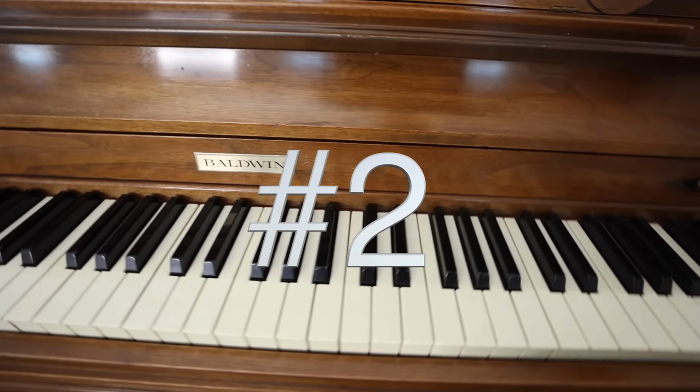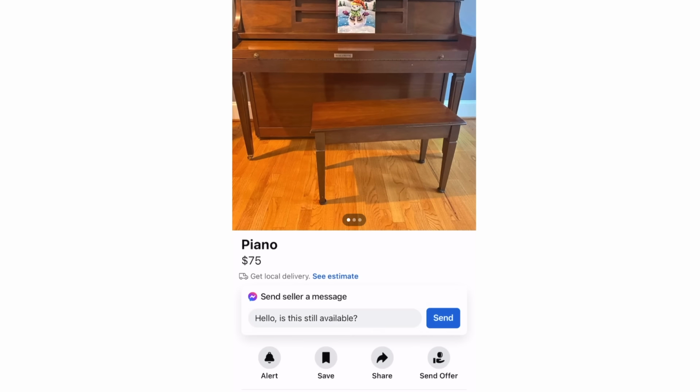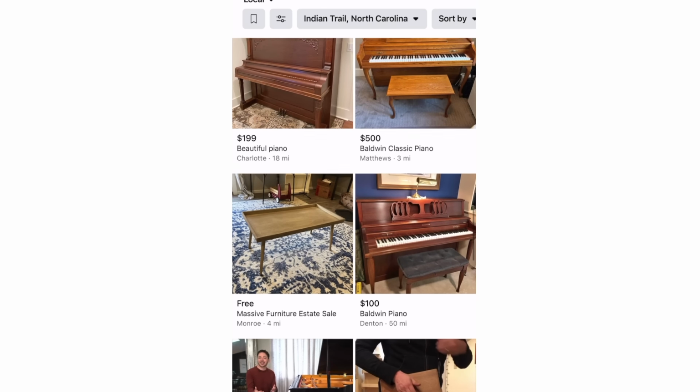I want to know in the comments down below how many of you have gotten a thrifted piano. Facebook Marketplace is one of the best places to find a piano. I actually used to give piano lessons. I played the piano for many years, and our piano is a Baldwin that is thrifted. It's an Acrosonic, so the sound is really sweet.